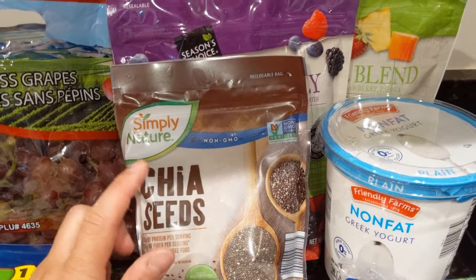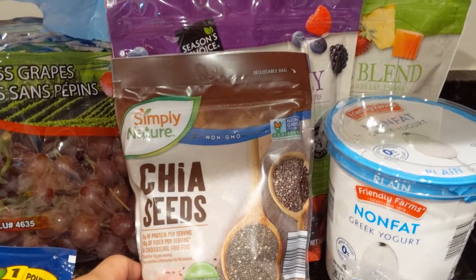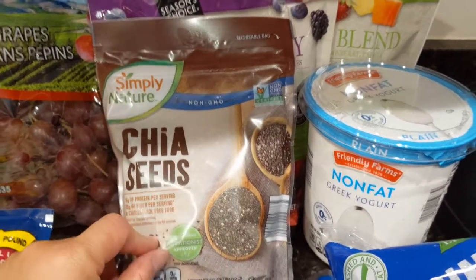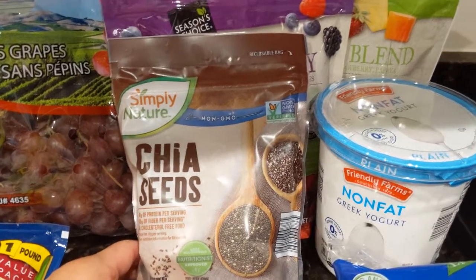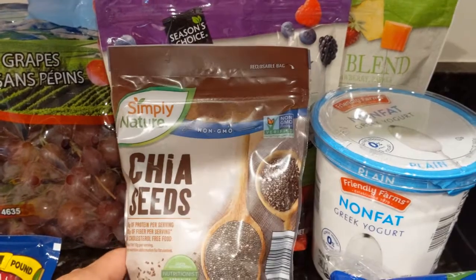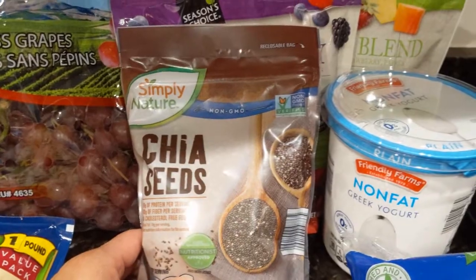So she says you can even make, I think she said imitation pudding, like tapioca pudding with chia seeds, which I think is unusual. But I thought I would try some chia seeds in my smoothie. I haven't decided if I'm going to soak them first and then blend it up with everything else or put it in afterwards. I'm going to do a little more research and talk to my friend who puts seeds in her smoothies to see what she recommends.